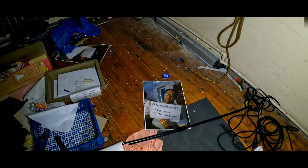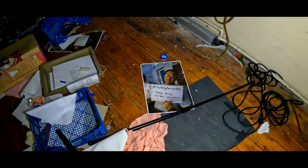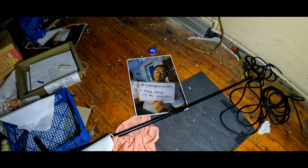Yeah. Oh, these must be all the, like, kind of like the social club. Yeah. Props and that. That's smoking strong. It is. I reckon it might. No, looking forward to Feng Shui in my new classroom. It smells like it's here.